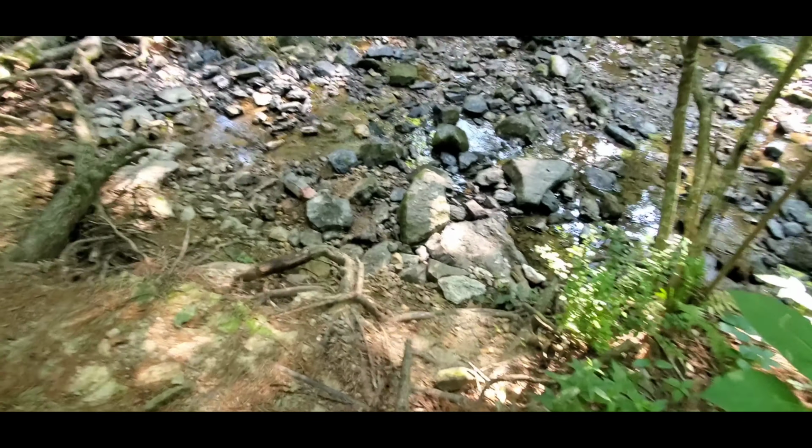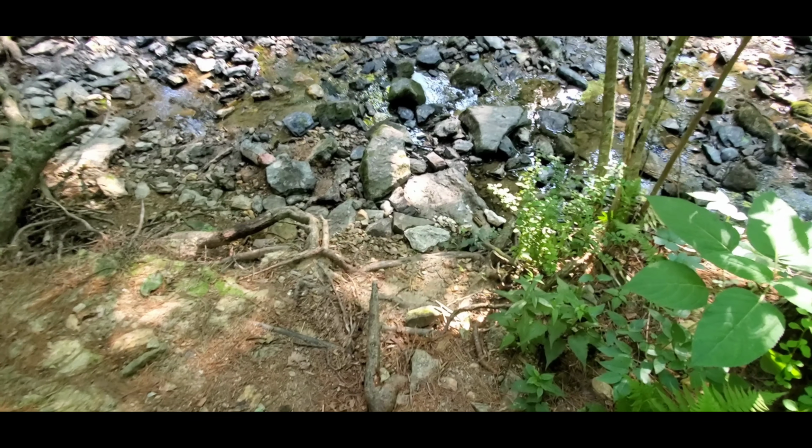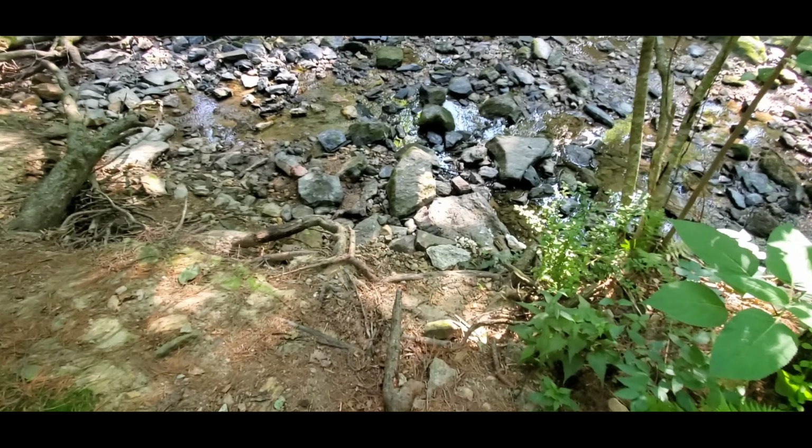And it was real easy to get down. You probably can't tell so much from the video, but those are just short little steps made out of roots.